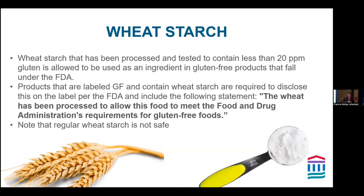All right, what about wheat starch? So this is another big thing in clinic that patients ask me a lot about, and I got a lot of emails also about this. Oh, I found this gluten-free product, but it says it has wheat starch in it. And this can seem a little disconcerting, but wheat starch is actually allowed in gluten-free products as long as it's been processed to contain less than 20 parts per million of gluten.